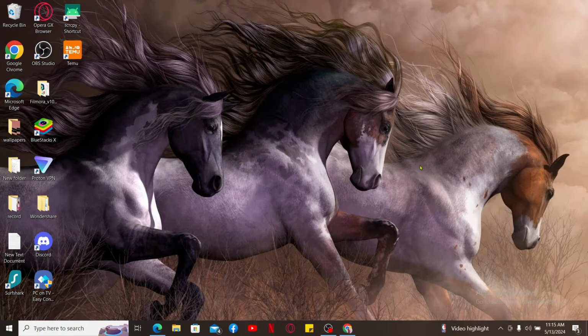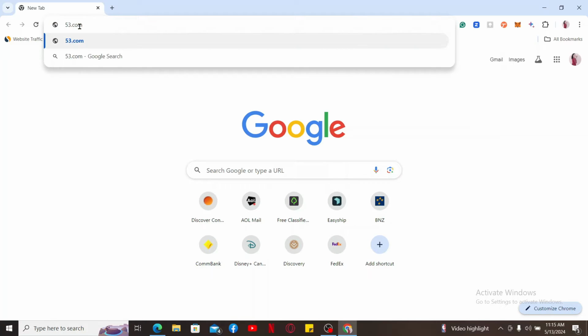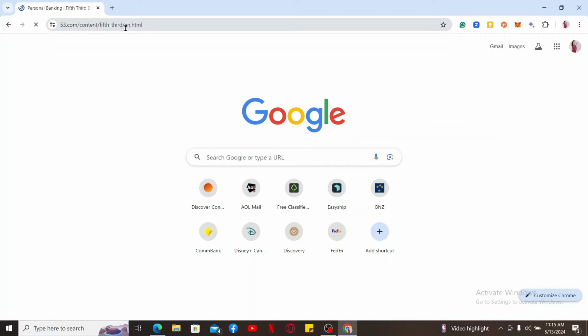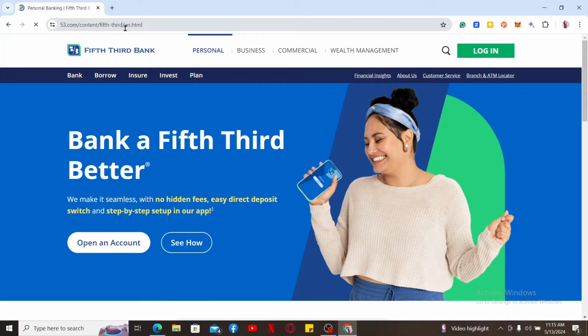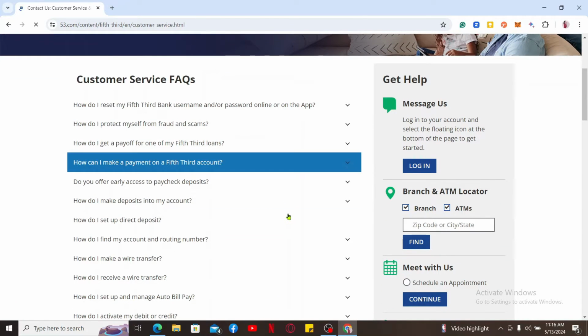First of all, open the web browser of your choice. Go ahead and type in 53.com in the URL box to end up on the official website for Fifth Third. Once you get to the Fifth Third Bank's official webpage, click on the customer service option at the top right corner. This will now open up the customer service FAQs page.